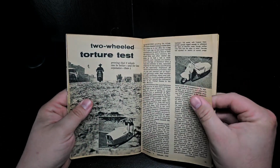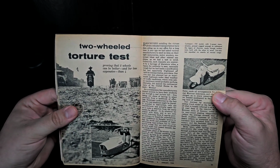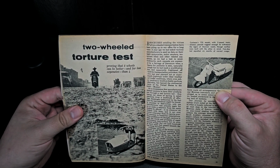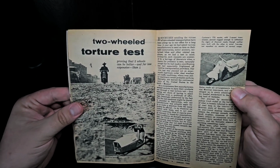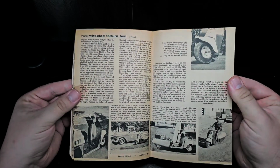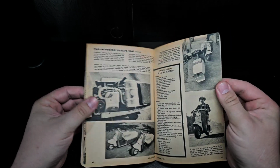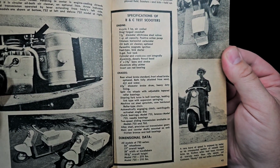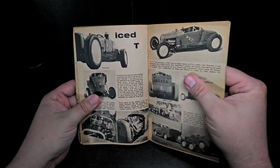Two-wheeled torture test, proving that two wheels can be better and far less expensive than four. Cushman 725 model with 2-speed transmission proved rugged enough to withstand the rigors of Mexican roads, though neither was built with the other in mind. 2-day test equaled 6 months of normal usage. They really put it through its paces. Everybody's interested in the specs for the test.